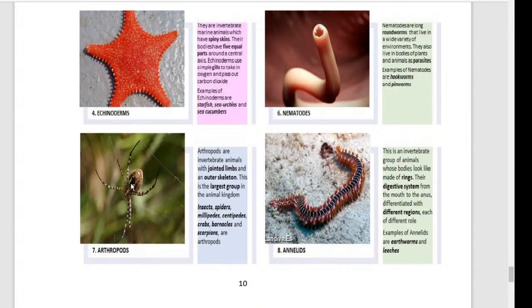So you have insects. There are many insects, spiders, millipedes, centipedes, crabs. All of them are arthropods. An arthropod is an animal that has an even number of legs, and these legs are articulated. That's why they are called arthropods.